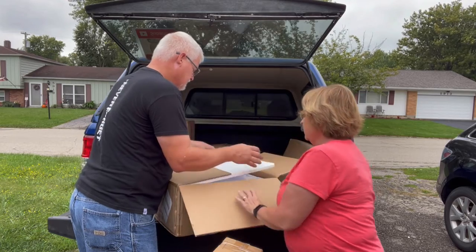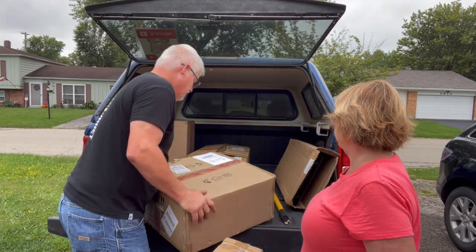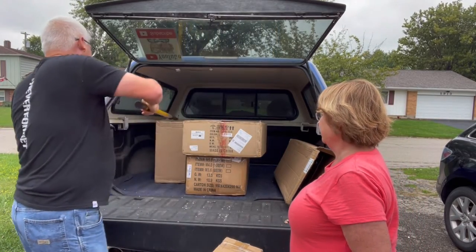Oh my gosh. That's a lot of putting together. Yeah. I'd show it to you, but there's a lot of intricate, or whatever it's called. There's a lot of pieces.